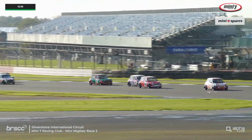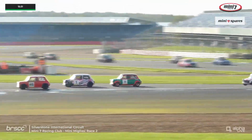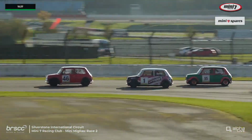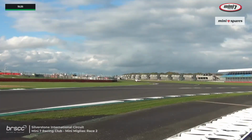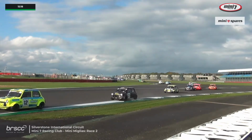And Aaron Smith, not the British Touring Car Championship race winner, Aaron Smith in third, but a very, very strong contender in the Mini Miglia Championship. And he is Jeff Smith's rival for the championship. And they are nose to tail already as they head for the Hanger Straight. Yeah, Ben Colburn up in the mix as well. So a nice wide line there from Jordan. This is where they cross the track.